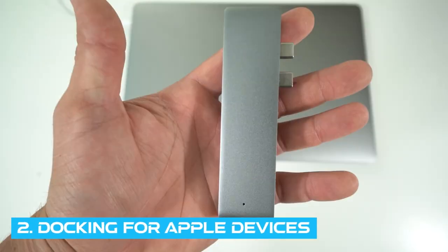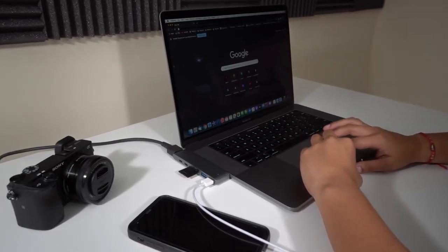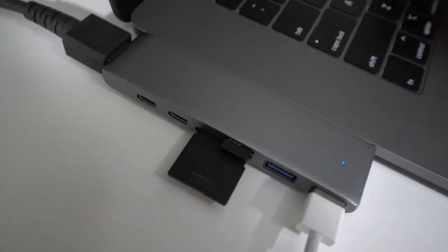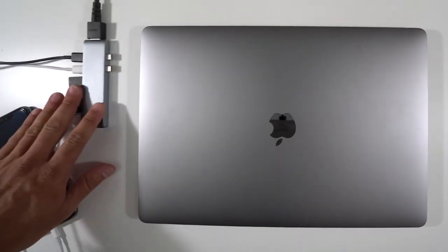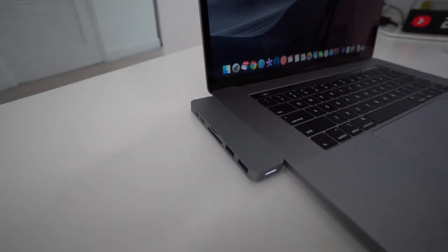Number 2. Docking for Apple devices. Your Mac laptop can now have 3 USB 3.0, Thunderbolt 3, and a slot for an SD/TF card reader, thanks to the RayQ MacBook USB adapter hub. The connection is more compact when there's no cable and no design dangle.